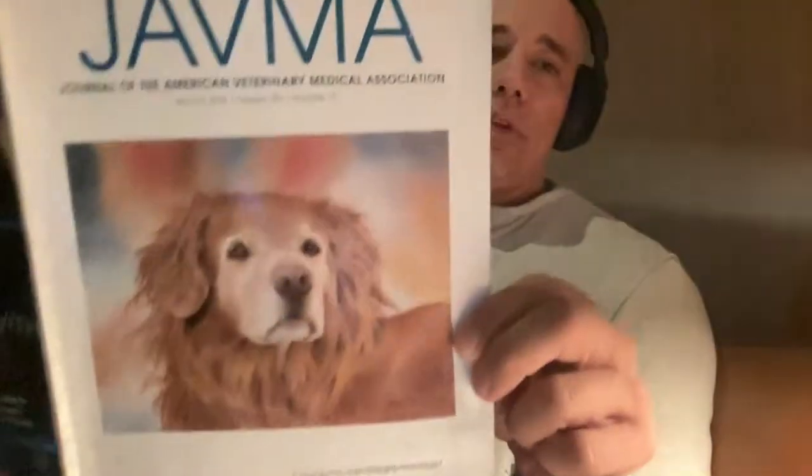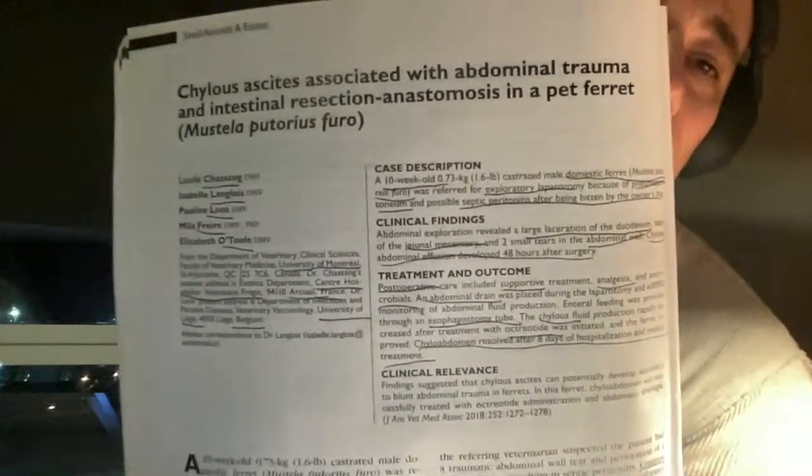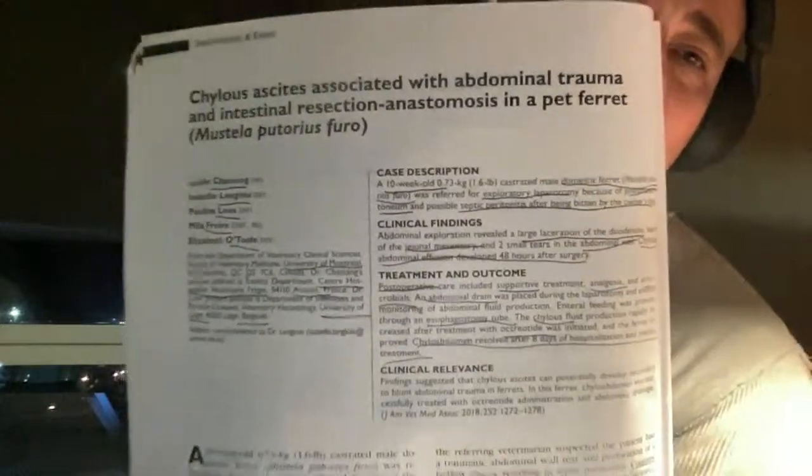We're still going through this issue of JAVMA. This is the May 15, 2018 issue. We're talking about this paper, Chylous ascites associated with abdominal trauma and intestinal resection-anastomosis in a pet ferret. And this comes out of France and Belgium and Montreal. Case description: this is a 10-week-old ferret that was referred for exploratory laparotomy because of pneumoperitoneum, possible septic peritonitis after being bitten by the owner's dog.